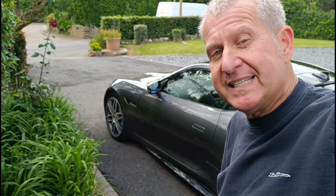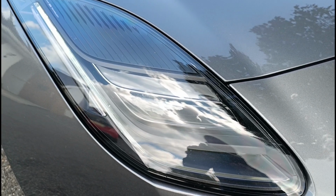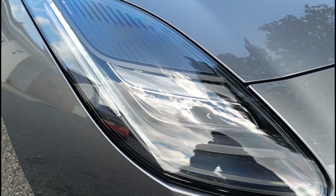I'm one of the 20,000 who own one of these vehicles between the years 2017 and 2020. The F-Type Jaguar, a beautiful vehicle, built by Jaguar and quality, so I thought. The F-Type Jaguar features a set of lights including daytime running lights, or DRLs as they're known.